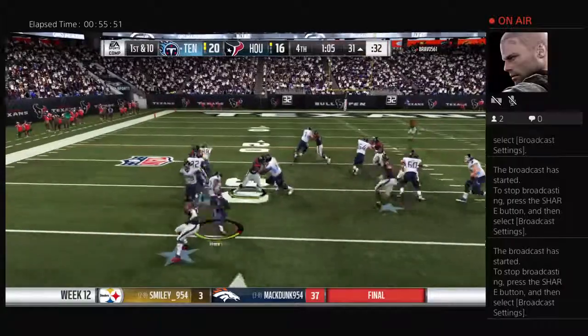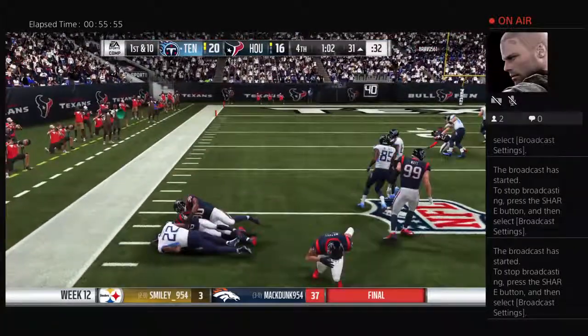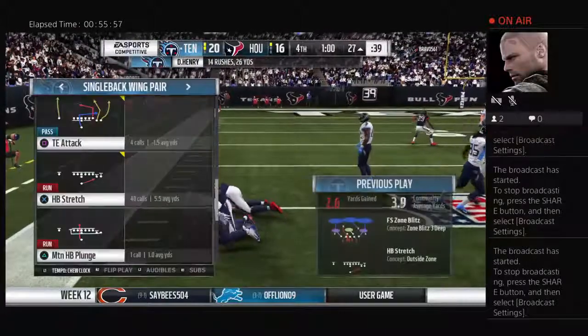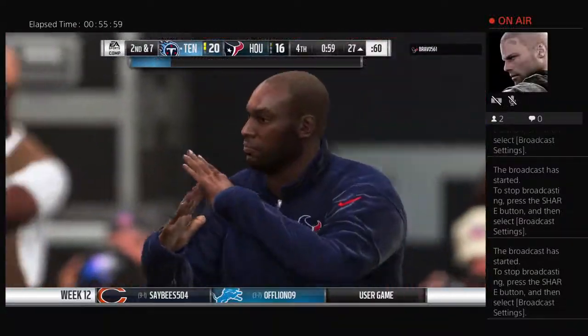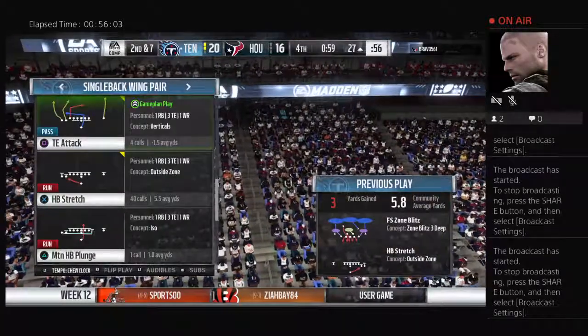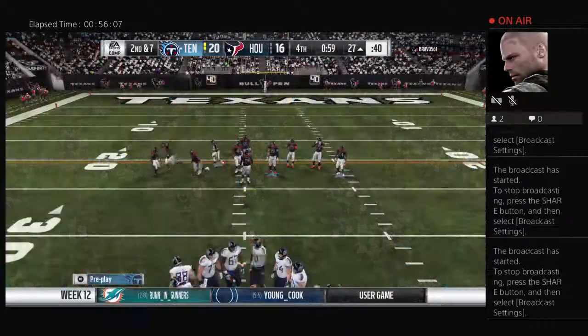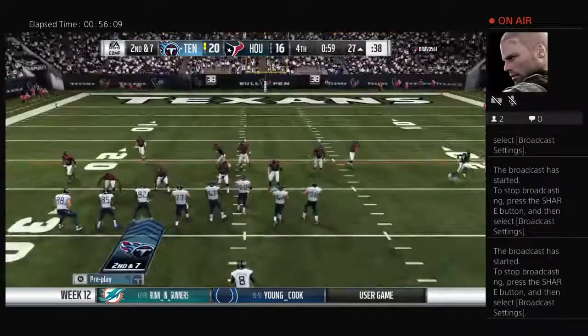Mariota gives to Henry. And he'll get this one down to about the 27. 3 yards on the pickup there, and it'll be second down. The Texans going to signal for their third and final timeout, as they'll get it with just a shade under a minute to go in the game.